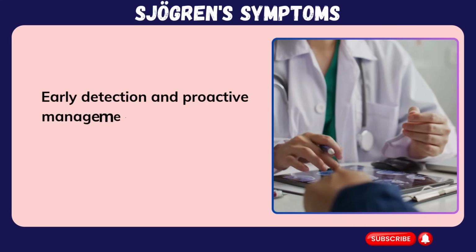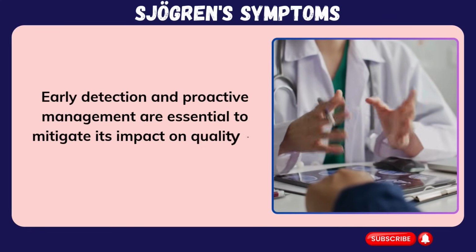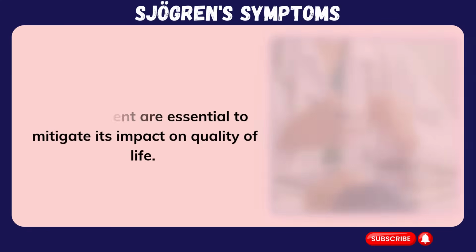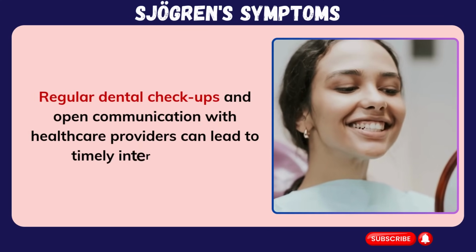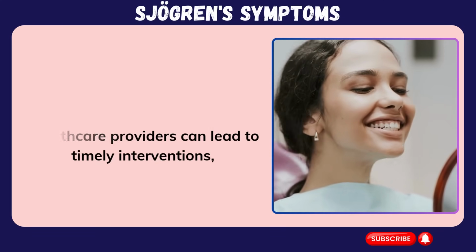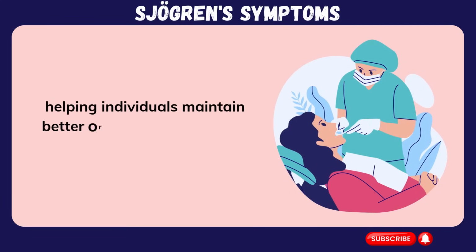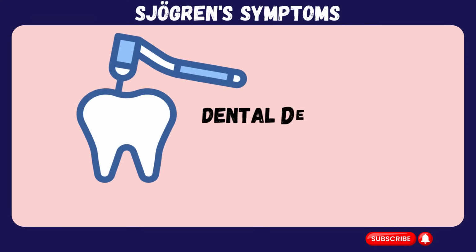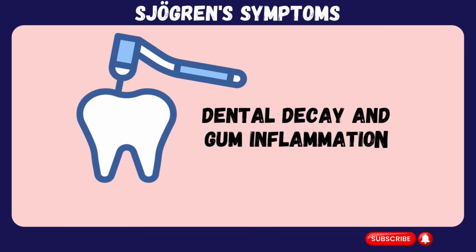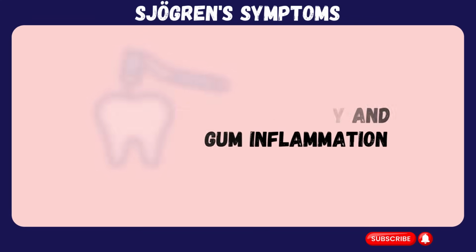These insights underscore the importance of recognizing dry mouth as a significant symptom of Sjögren's syndrome. Early detection and proactive management are essential to mitigate its impact on quality of life. Regular dental checkups and open communication with healthcare providers can lead to timely interventions, helping individuals maintain better oral health and overall well-being. Next, number 3, dental decay and gum inflammation.